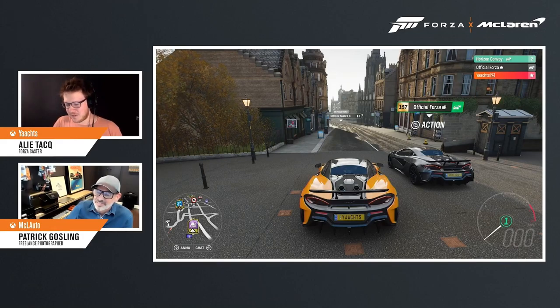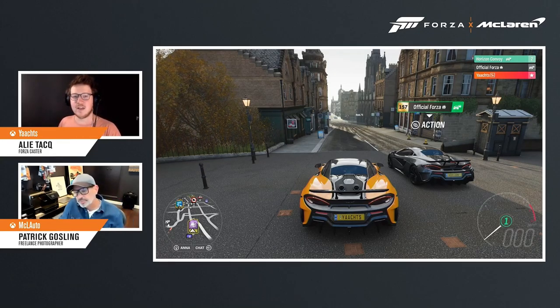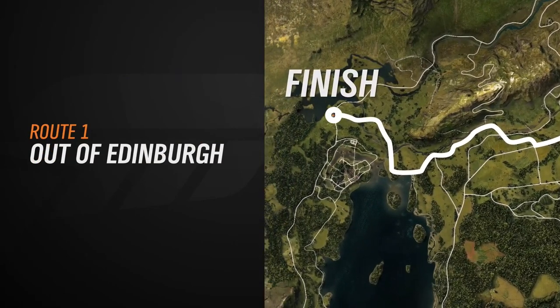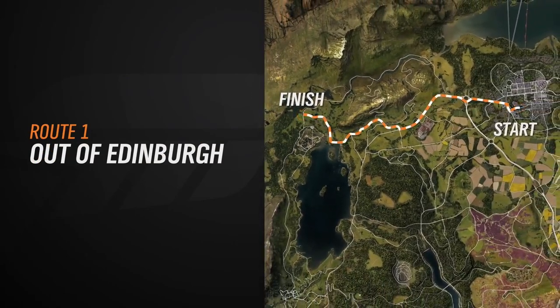Right. Well, the first thing that we're going to do today, and we'll chat in just a second about your incredible career in car photography, is head out on a little route and find our way towards the first checkpoint. Our journey would begin with a drive out of Edinburgh to the westernmost edge of the map and a chance to grill Patrick on where it all began.